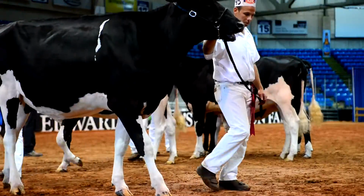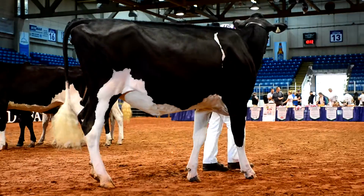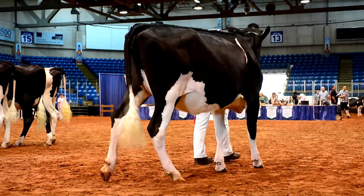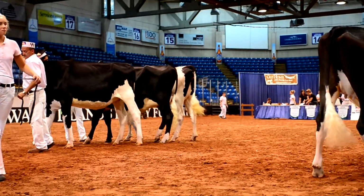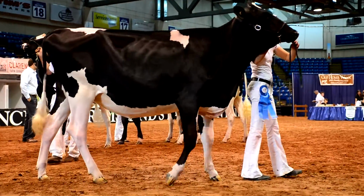Different stages on down the line. But for me, the heifer at the top end, she's the most correct today. A heifer that has the advantage over our second place heifer. She shows a bit more length ahead and neck, a little bit more length all the way through her midsection today to go over that heifer in second.